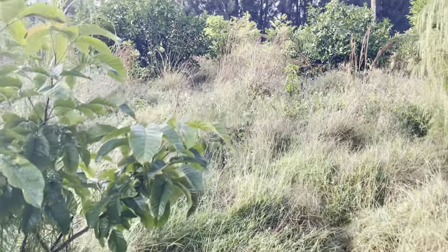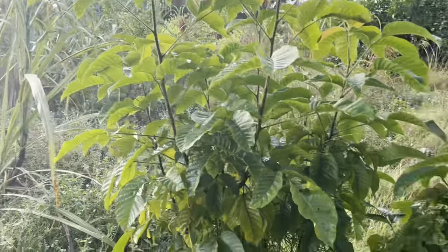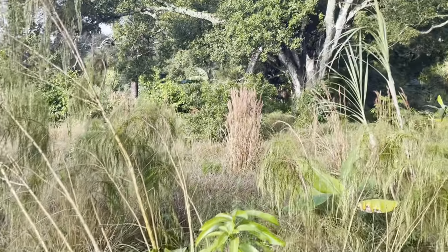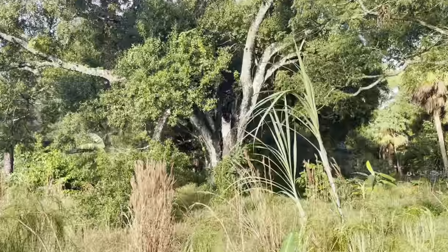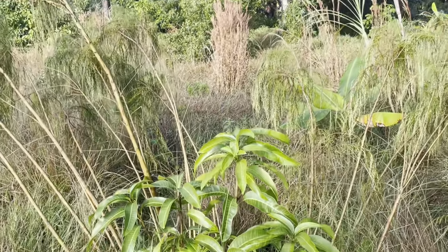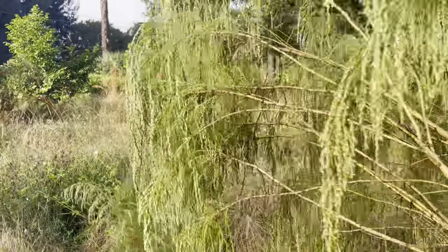The lawn, because this was all lawn. There's a giant oak tree there that died right after we got here. Fell down because it was all hollow. It was huge. And then this one was dying, you know, because it was all compacted. Here's one of those mangoes that froze back. Yeah, we're on our way to look at Black Sapote.